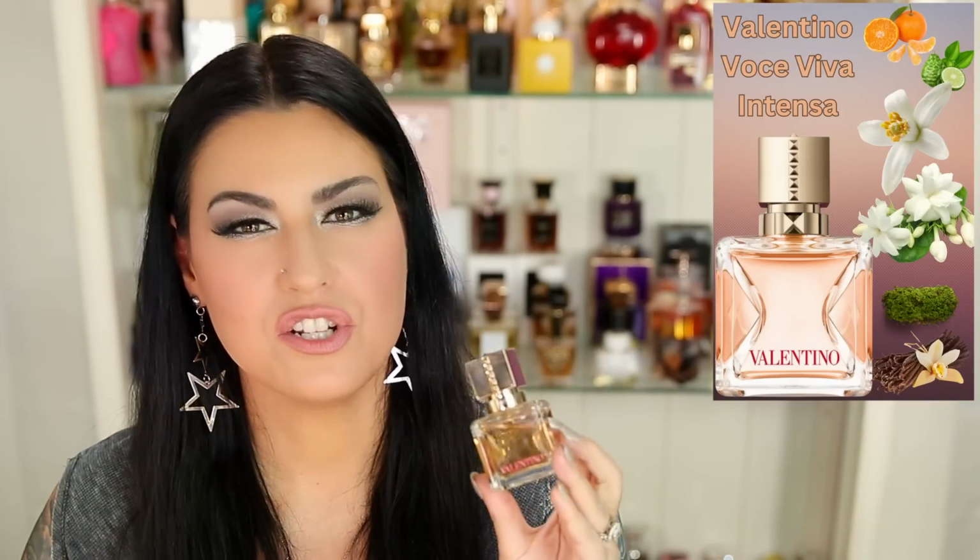You know, this is an everyday springtime scent where you're just going to smell nice, you're going to smell pretty, and you're going to smell like springtime. And I have not worn this in forever, and it is time. And I really like the bottle. So yeah, I'm excited to wear this one on the days when I just need something that smells good, that is inoffensive, and easy to wear. You know, those types of days. So that is by Valentino Voce Viva Intensa.